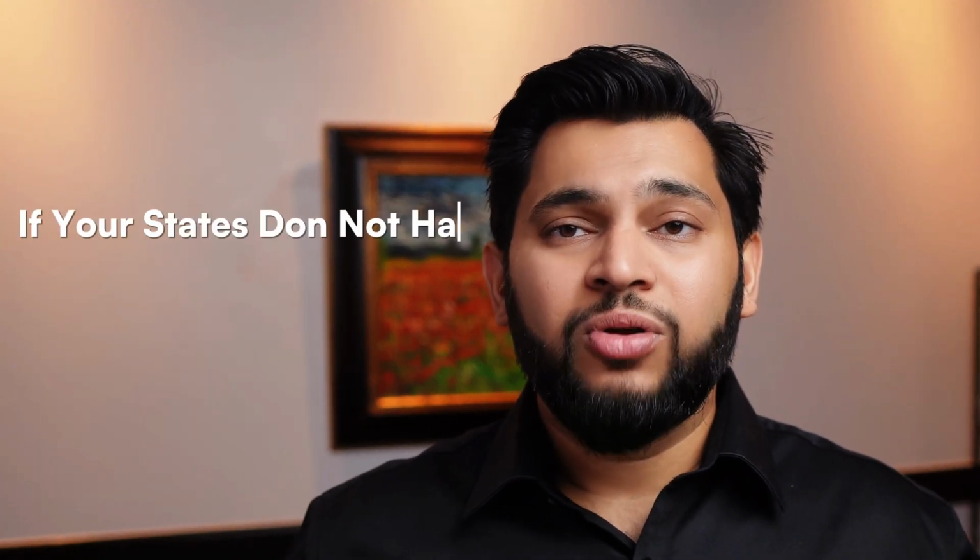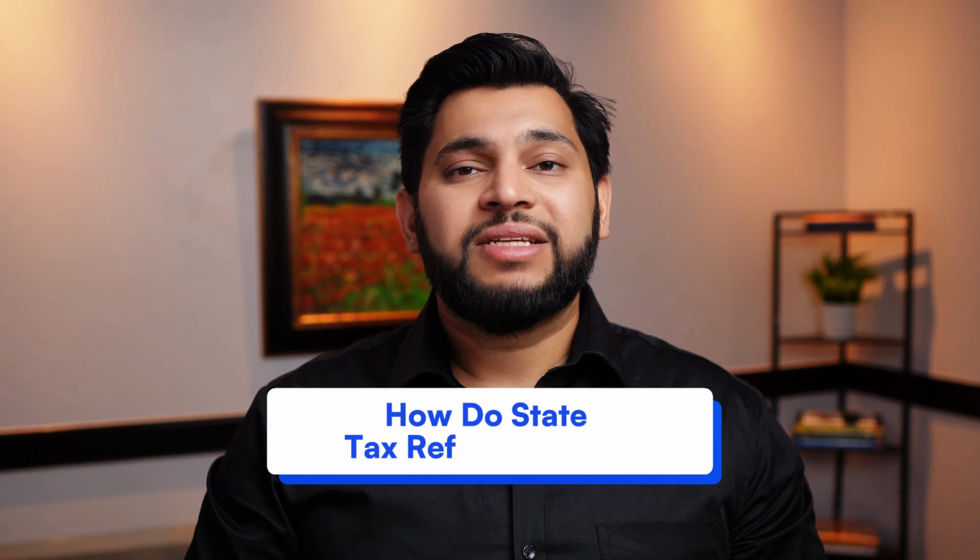If your states do not have an agreement, you might need to file 2 state tax returns, one as a non-resident, one as a resident. How do state tax refunds work? Just like with federal taxes, if you overpaid state income tax, you will get a state tax refund. However, each state has its own processing times and rules.